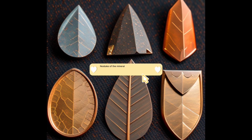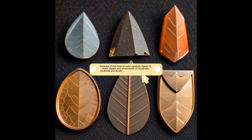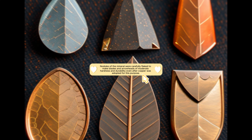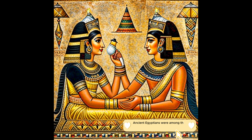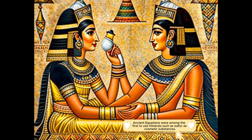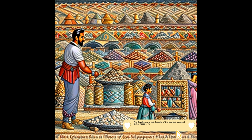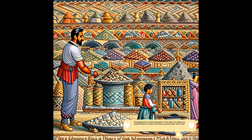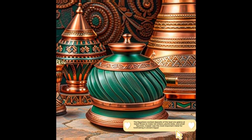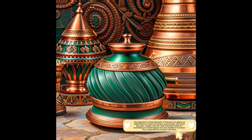Nodules of the mineral were carefully flaked to make blades and arrowheads of moderate hardness and durability, even after copper was adopted for this purpose. Ancient Egyptians were among the first to use minerals, such as sulfur, as cosmetic substances. The Egyptians worked deposits of lead, or galena, at Gebel Rosas to make net sinkers, plumb bobs, and small figurines. Copper was the most important metal for toolmaking in ancient Egypt, and was smelted in furnaces from malachite or mined in the Sinai.